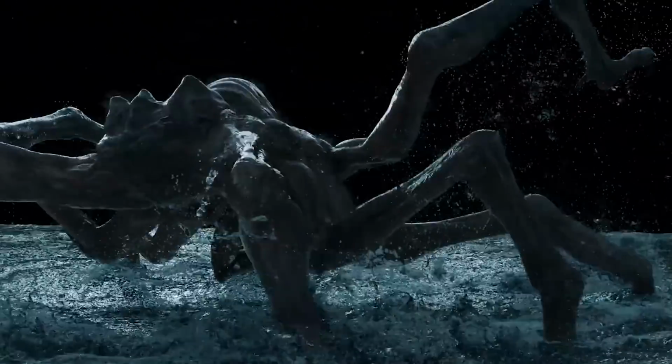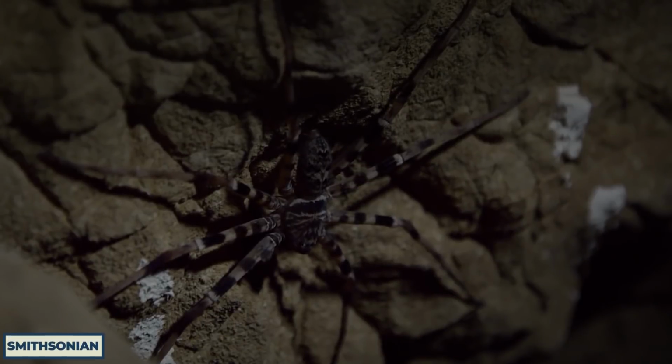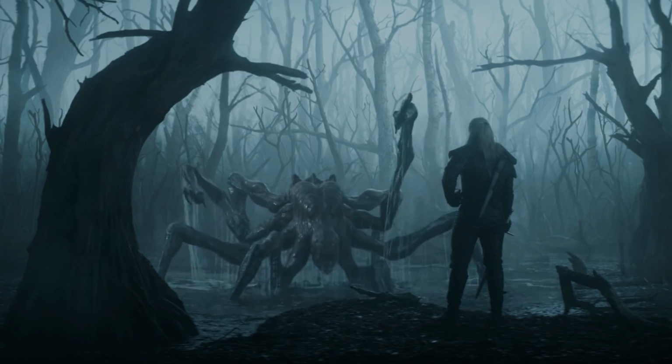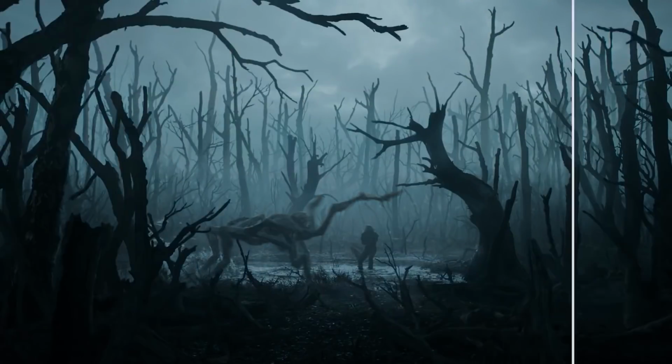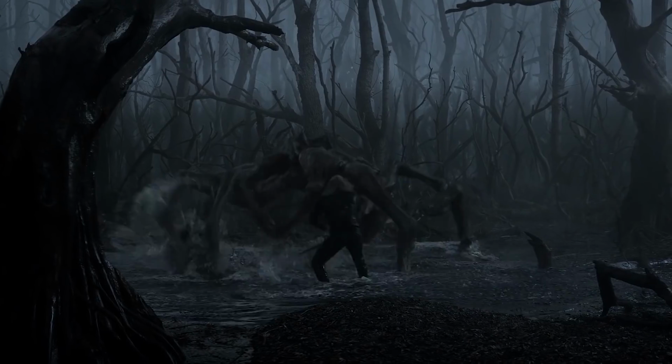To get the look and feel of a Kikimora, research was done with the crew looking at how arachnids and other 8-legged creatures moved and acted so they could make the monster look and feel as realistic as possible. The main goal for the Kikimora was to create a creature that was both dangerous yet precise, a fierce and deadly predator, just like a tarantula. What they wanted to avoid was having the Kikimora's movements being frenzied and chaotic.